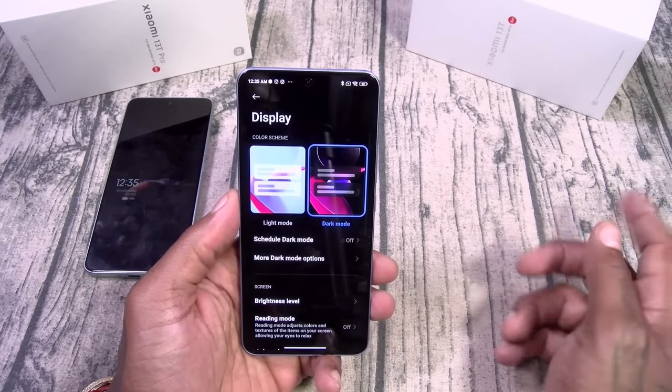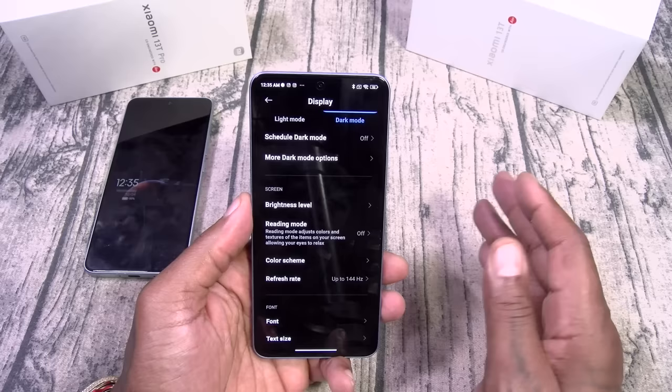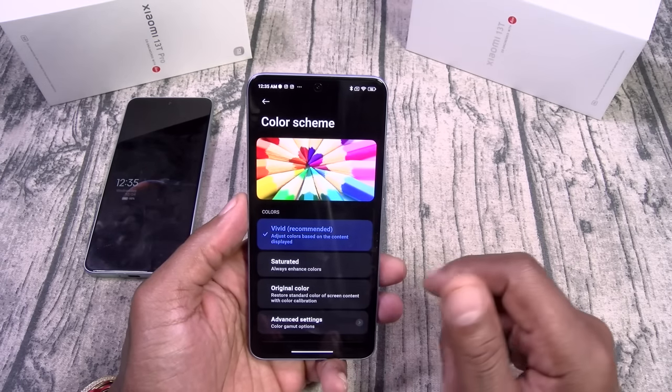Let's go to display. Okay. So we got dark mode scheduled. Now, if you want to, remember, this is 2600 nits brightness. Super bright. We got vivid, saturated, original, advanced. Okay. You can make it cold or hot if you want. I'm going to keep it on vivid.